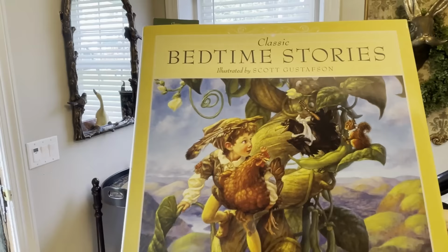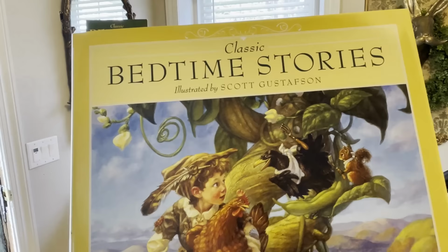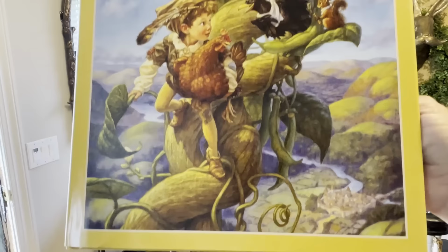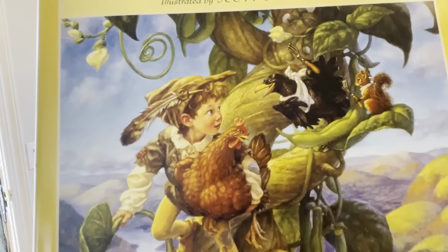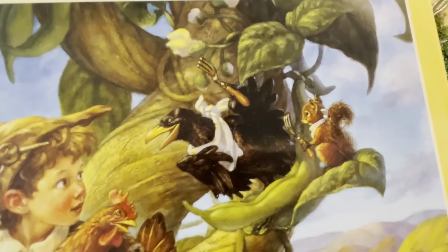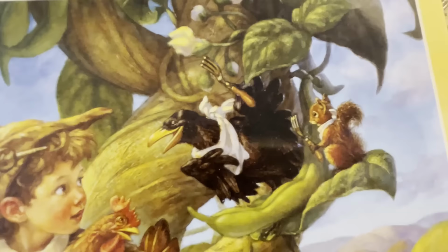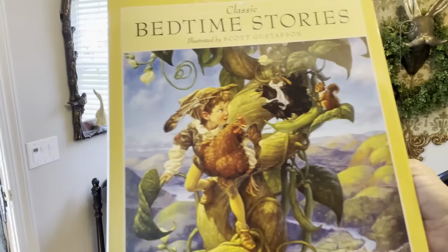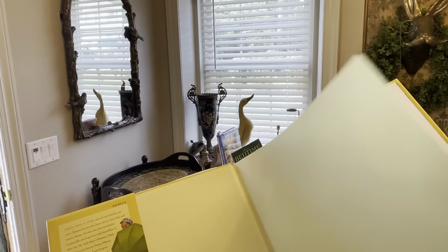Bedtime stories. Here we have Jack and the Beanstalk. I mean, how precious is this? Of course, he's running down the beanstalk with his magical bird, right? And the little squirrel and the crow, they have their little silverware. And again, his lighting and the usage of the colors and all the different magical creatures throughout just make for a wonderful story time, whether you're alone or you're sharing it with your grandchildren. Just hours and hours of entertainment and wonderful memories to be made inside these books.